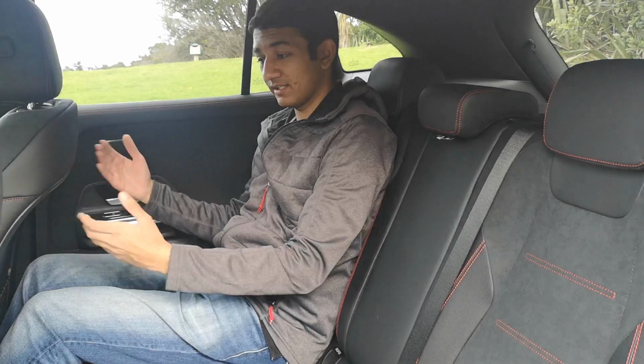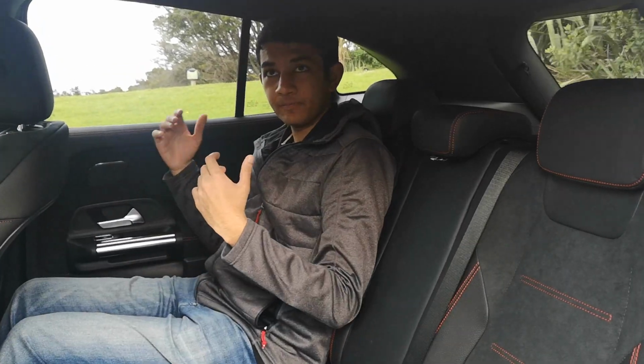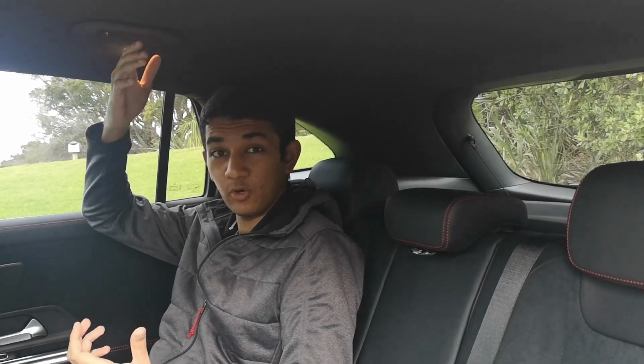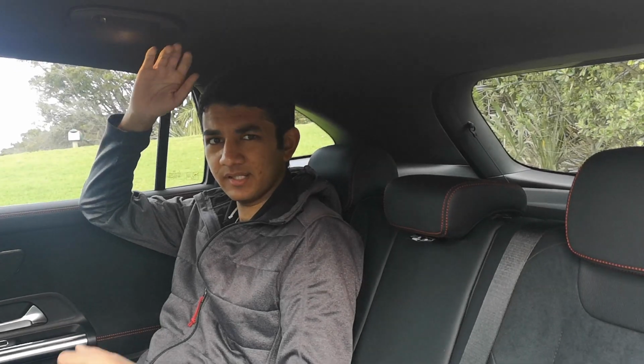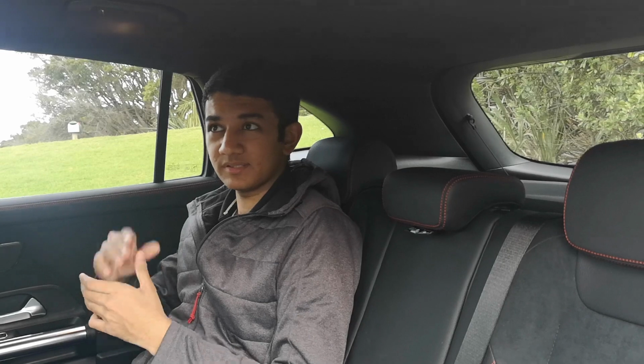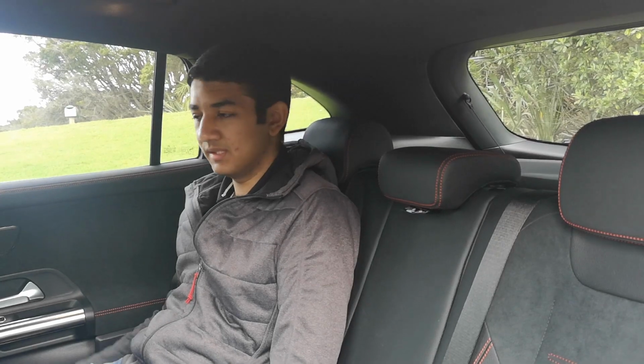Plenty of foot room. I can slide my feet right forward, and remember this seat is pushed as far back as it can go. I also have plenty of headroom here, more than a hand's worth, and the car does come with an option of a sunroof, and it does often compromise headroom, but certainly in this car there's plenty of space that even if it did, even tall people would be fine back here.